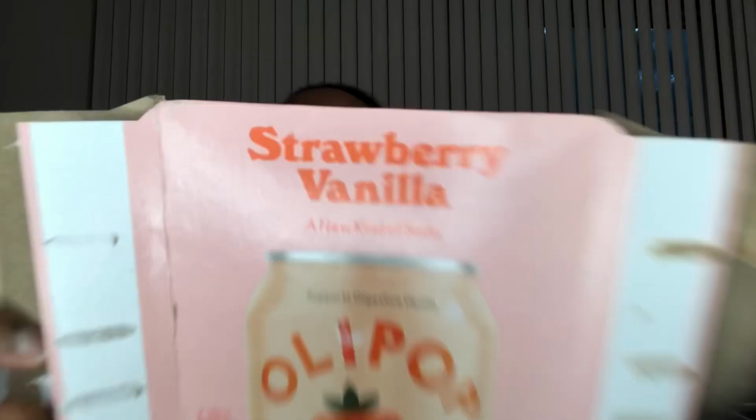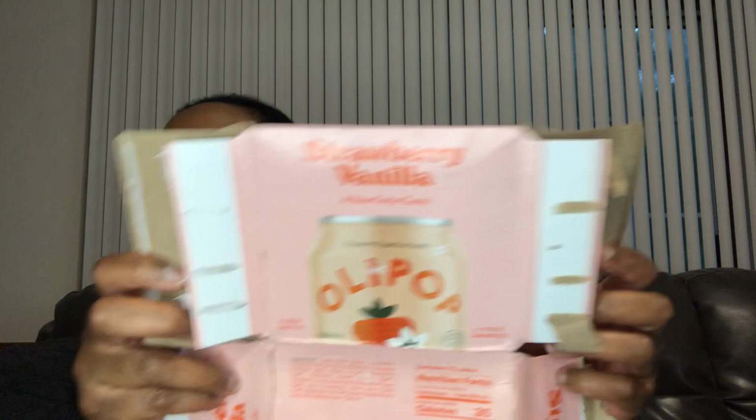Speaking of that, here's an Olipop. This was the strawberry vanilla flavor, and this was a 4-pack. Got this from Walmart. If I absolutely had to choose, I prefer the Poppy probably over Olipop, but they're both fine. They both taste great to me. I drink both, but Poppy will probably be my fave if I absolutely had to choose.